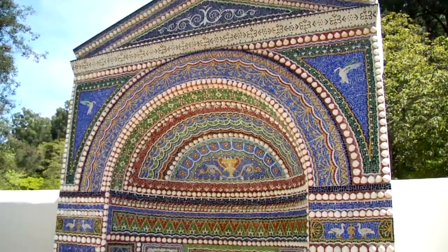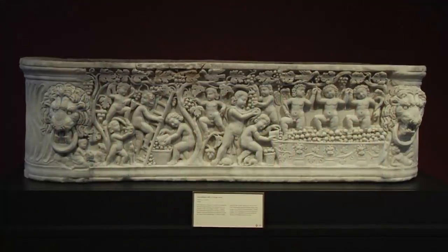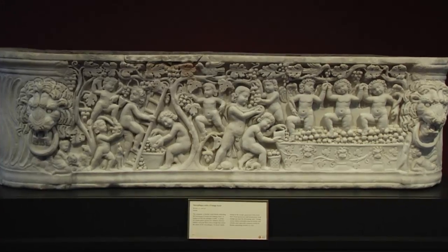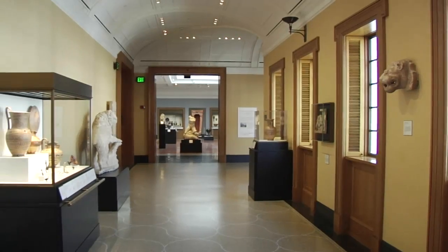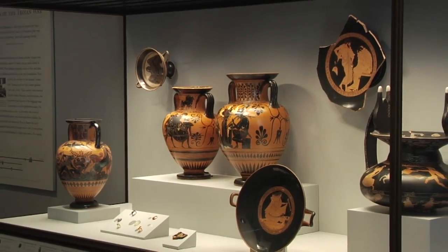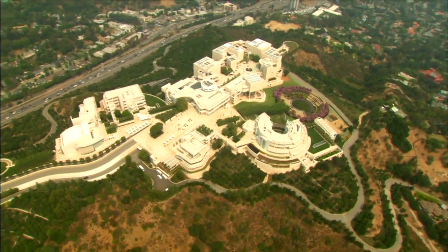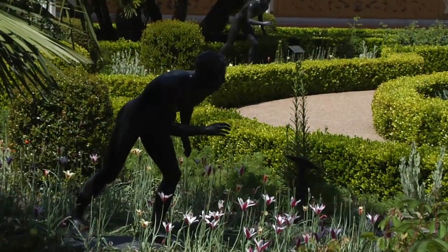At the moment, the collections that are housed at the Getty Villa are the Antiquities. These are the works from Greece, Rome, and ancient Etruria. Originally, when this museum was built, it housed all of Mr. Getty's collections, so paintings, French furniture, decorative arts. But when the decision was made by the Board of Trustees to construct a new museum, the Getty Center in Brentwood, the decision was taken at that time to house only the Antiquities here in Malibu, on the original museum site.